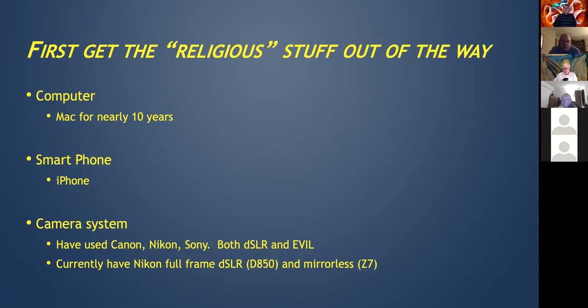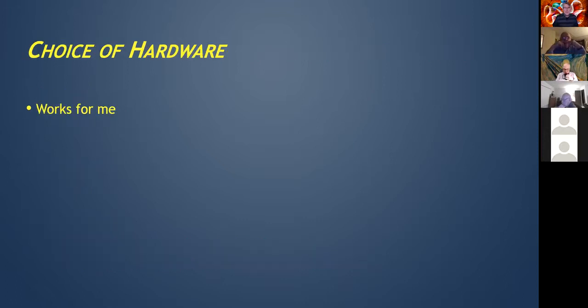Currently, I'm shooting both the Nikon full frame D850 and their mirrorless equivalent, the Z7. How about MILC, mirrorless interchangeable lens camera? Well, fine, whatever. EVIL does not bother me, but it does bother some people. So anyhow, choice of hardware, it's whatever works for you. What I've picked over the years has worked for me. If something doesn't work, I try it, and I'll change it out.